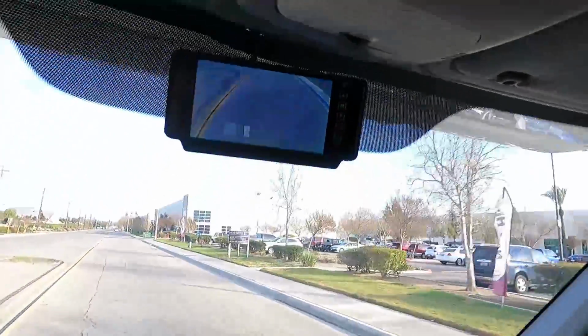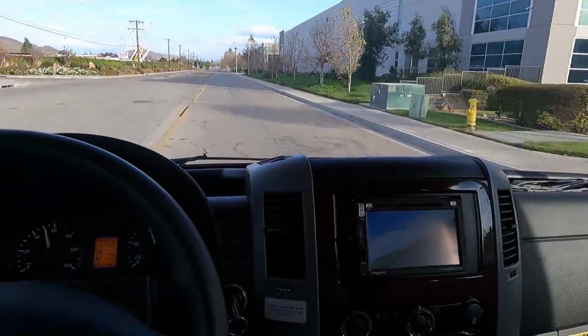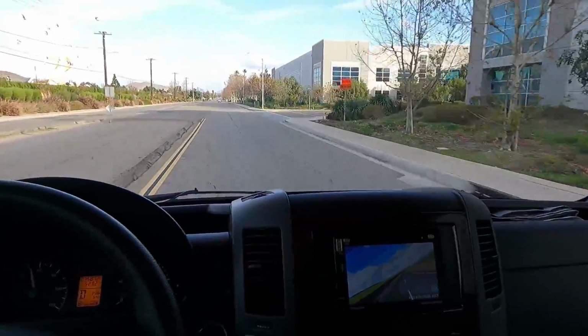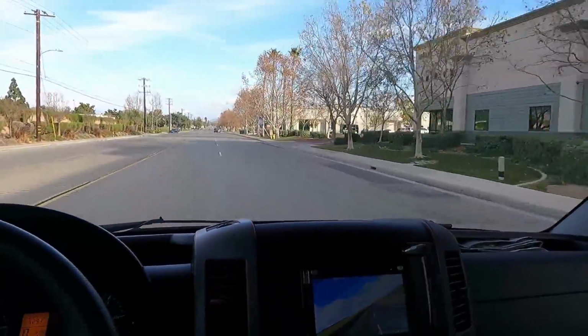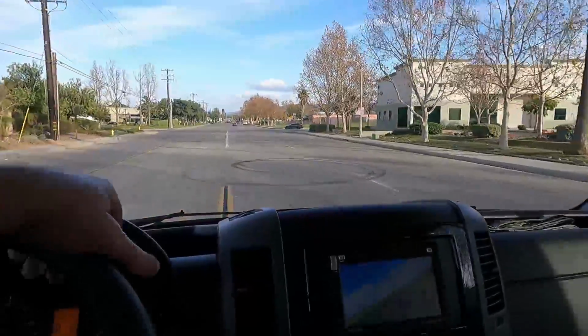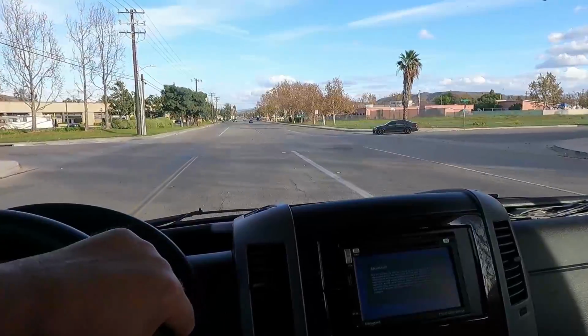It has a backup camera up there. It has navigation. This one currently has 35,000 miles on it, but this is a diesel, so that's nothing. Diesel is... FedEx runs these for hundreds of thousands of miles as their delivery vans. They're very, very nice, reliable vehicles.